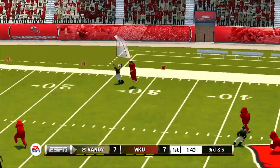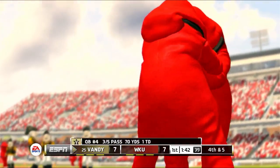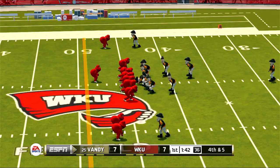He wants it all, going long. The defender had it and then dropped it. Number 87, the intended receiver on the play. Fourth down.